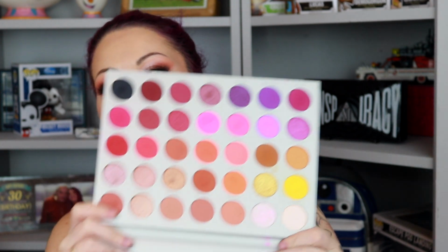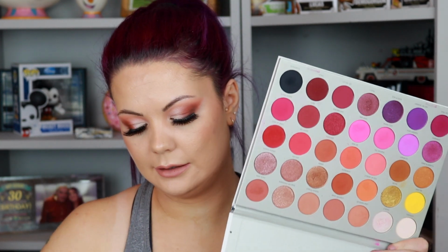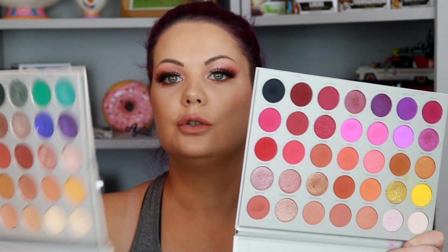Can you even see that? There we go. So as you can see, this one is really beat up and this one's obviously shiny, so it's a little bit easier to clean. This is what it looks like. I really like this palette. It's a very, very good companion palette to this one.